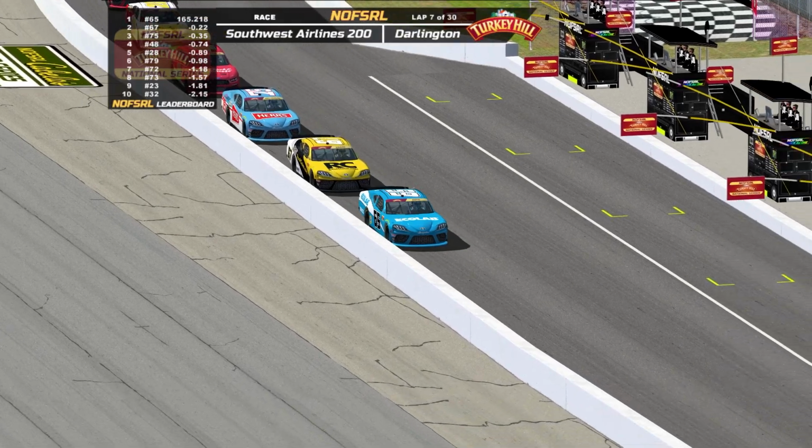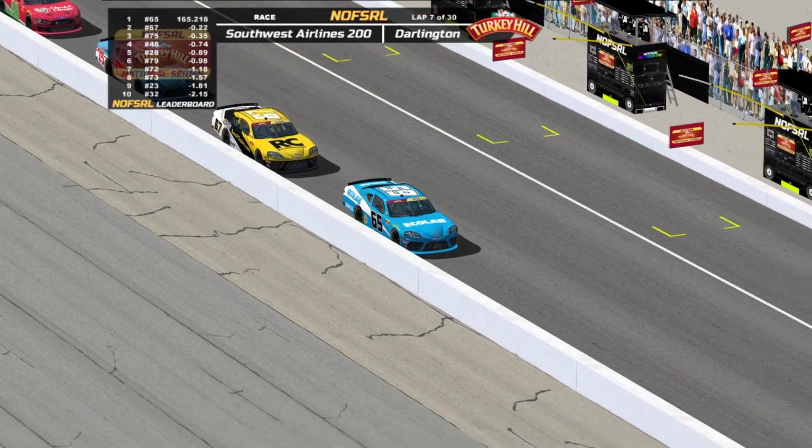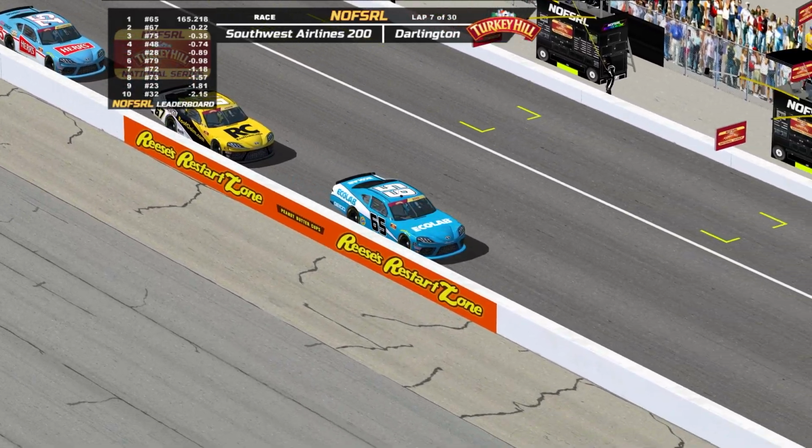Under our first caution as Ben Crouch went around down the backstretch. Looks like it was a minor incident, thankfully, but Ashland Boyd has led the most laps so far in this race. We'll have to see what he does on the pit lane.